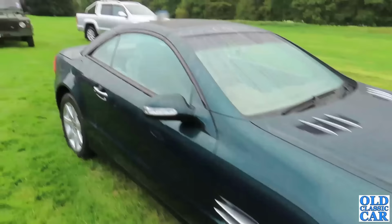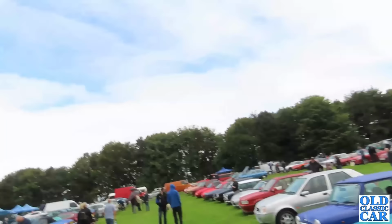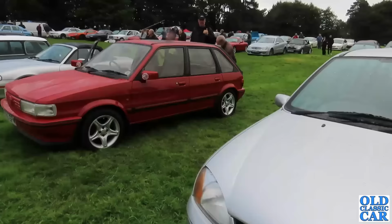Merc, let's carry on over here. It's like a military, ex-military Landy. Jeep, another Landy. Is that blue sky I see? Good heavens. Let's carry on, Minis. Always great to see a few Minis here. Fiesta. The MG Maestro.